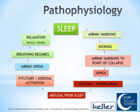Here's another good question from a friend of mine, Dr. Kathleen, out in Newport Beach. She says, I see that pituitary adrenal activation there. Is that why this is so bad for your heart? Does that have something to do with it? Well, I don't know, Rich. Rich is the science guy. He can tell you every little detail about that. I'm like, I know it causes it, and let's get it done.